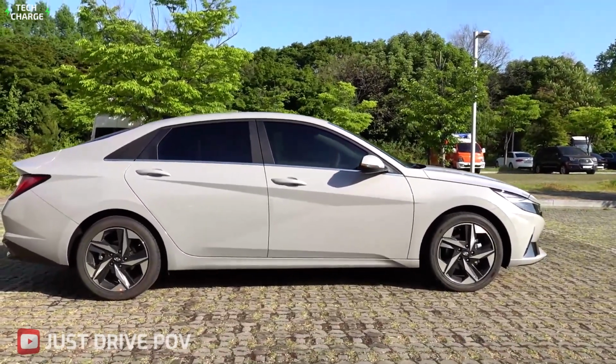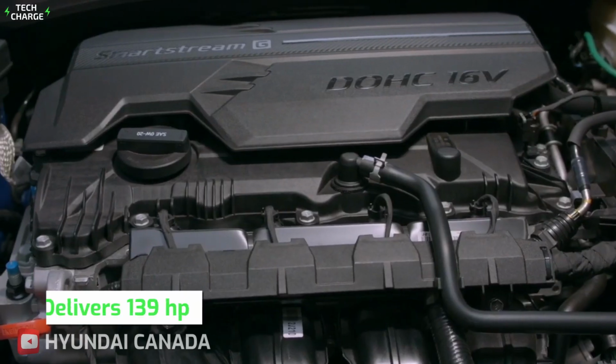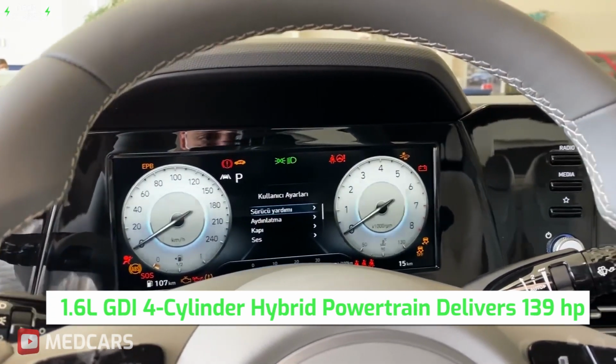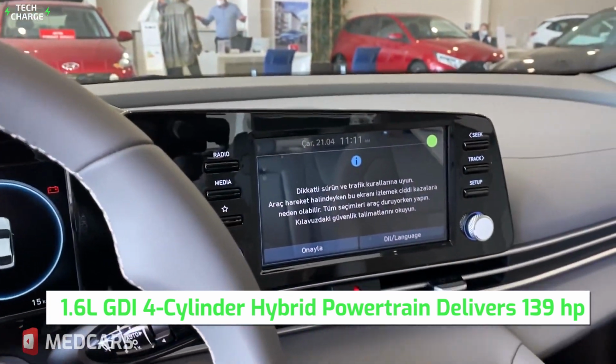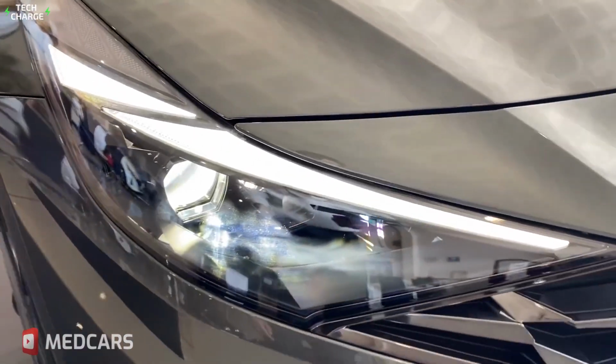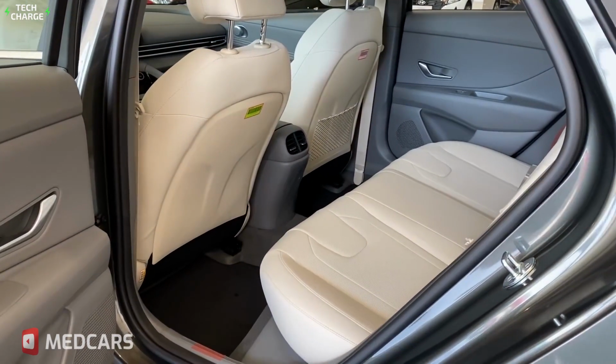On a performance level, Hyundai Elantra is not less than any top sedan car. Its 1.6-liter GDI 4-cylinder hybrid powertrain delivers 139 horsepower of combined driving power, enough to drive comfortably within the city or on highways. Elantra's interior gives a feeling of comfort and luxury at the same time.